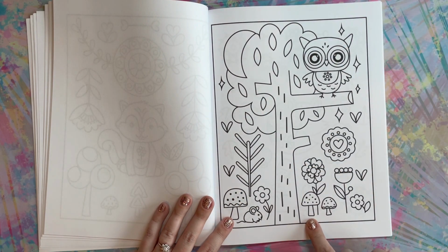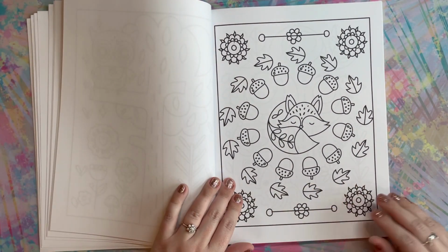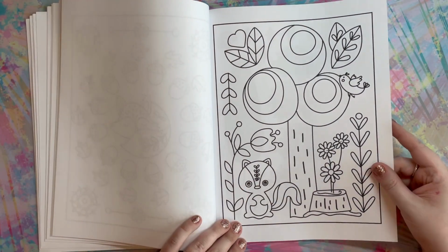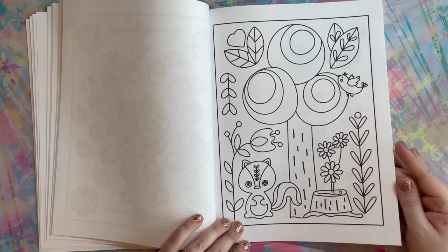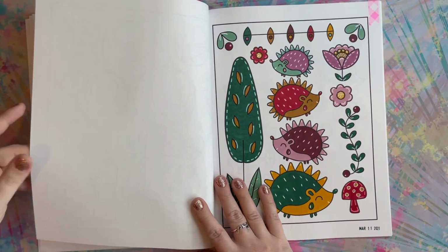This would be a really, really pretty nighttime page. And the little fox and the acorns. This is really cute. Yeah, this was another one that I debated about. I thought that was really cute. I really like her little animals. Her animals are drawn really well.